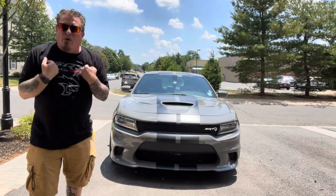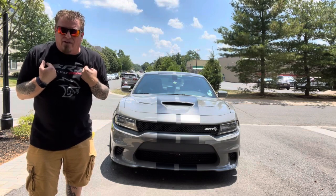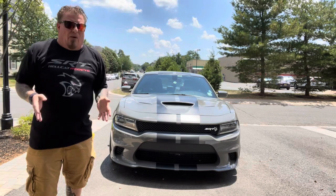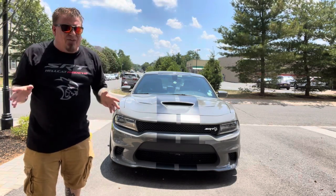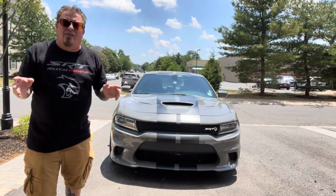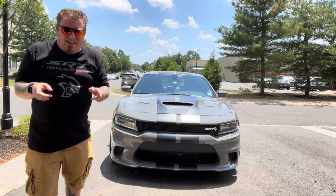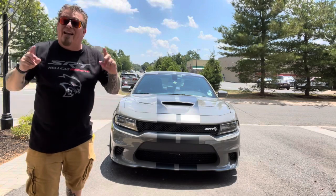For 4 days, I was worried whether or not my Dodge Durango Hellcat was flooded, drowned, destroyed. I just got word from the dealer yesterday that the Dodge Durango Hellcat survived. It did not get flooded, it is good to go. I'm definitely getting the Durango Hellcat, it's definitely coming in and it's definitely not totaled.